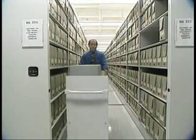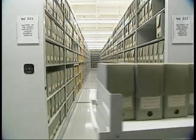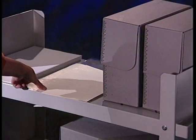The safe transport of records calls for appropriate handling. Use a book cart to transport record boxes from one location to another, and make sure you only load carts to their safe capacity. And use folders to transport items from one workstation to another.